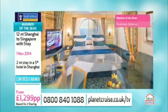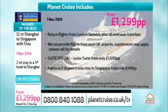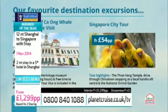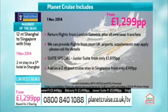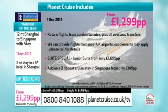And let's just remind you what's included in your 12-night trip here. So return flights based on London Gatwick, of course. We will provide flights from most UK airports. So again, if you are someone living somewhere else in the UK, maybe in the north, we can, of course, sort out flights for you. Excursions, they come up as well in a second. Just remind you as well, we have got a suite special on this one. So the junior suite is from only $1,699, and we can add on a 2-night post-cruise stay in Singapore from only £149 per person. We'll just have a quick look at those excursions.